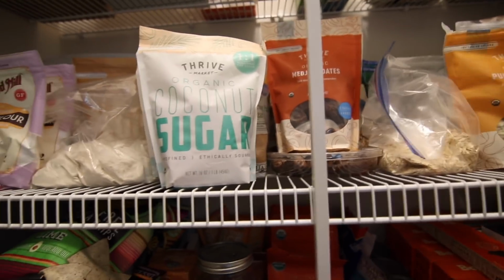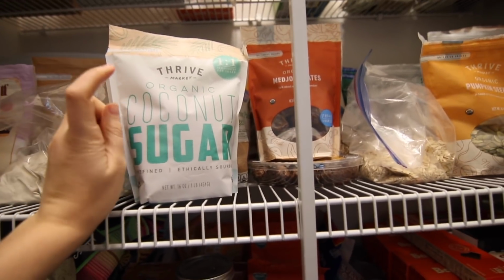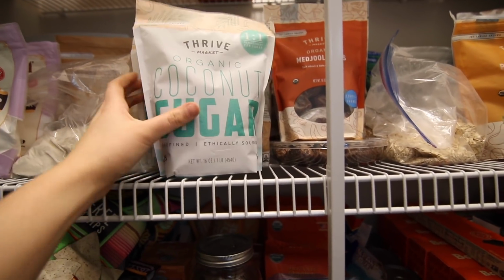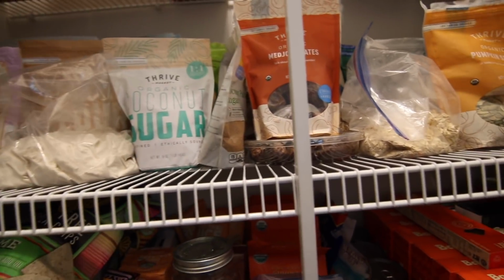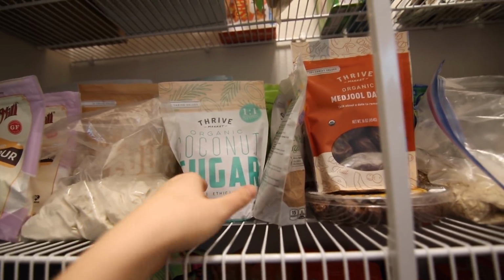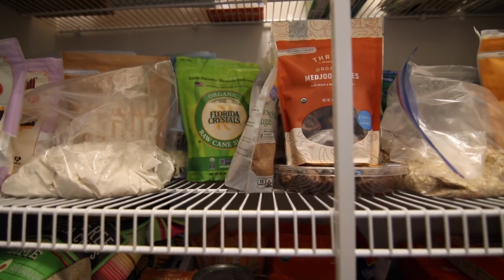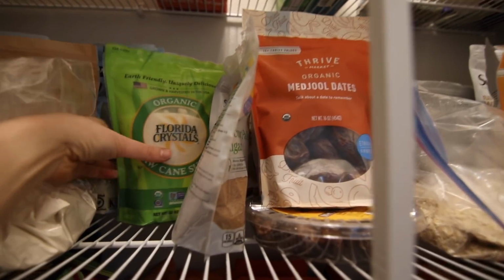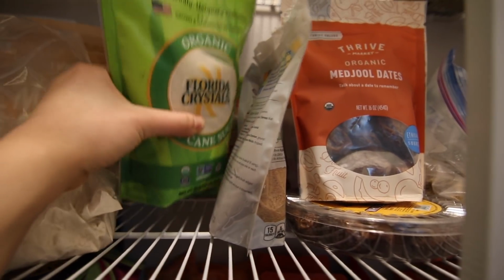Here is all different sugars. I mostly use coconut sugar in baking, and I do like to stock up on it when I place an order, so that's why I have a lot. I have quite a few containers of it right now. And then honestly, the rest of the sugars I don't use, but I have used in past recipes. So I have some raw cane sugar, and I think there's some brown sugar down there.